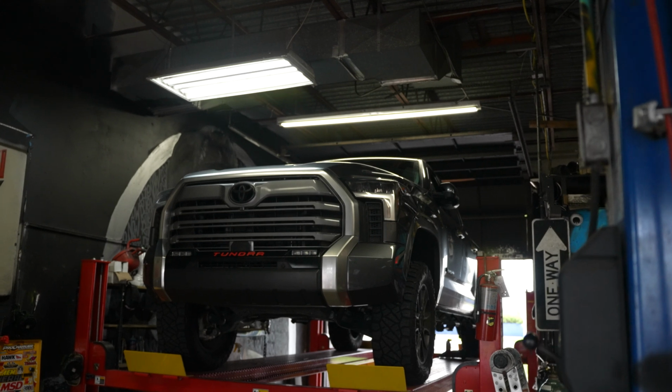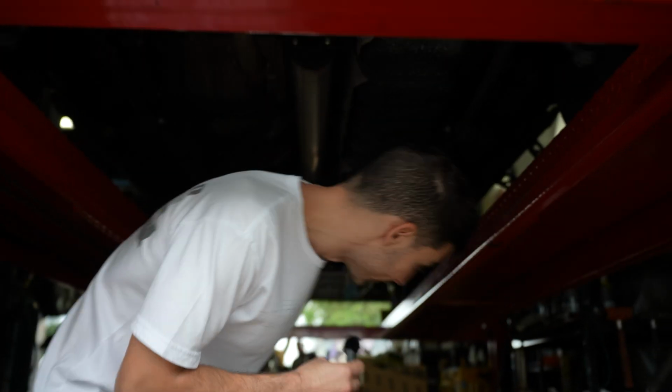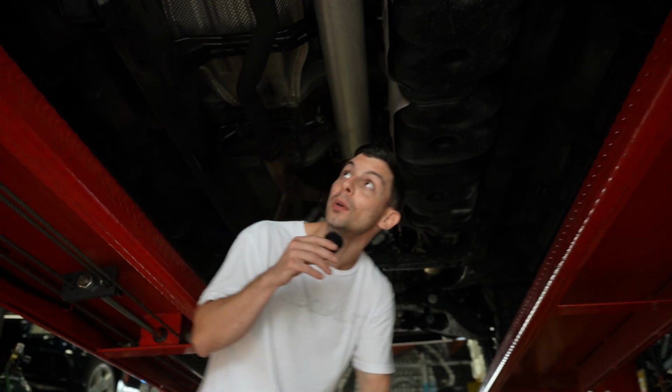We got the 2024 Toyota Tundra. What we did today, guys, a muffler delete. We removed the muffler, gonna open up the sound a little bit, make it more aggressive. This is a V6 3.5 liter twin turbo.